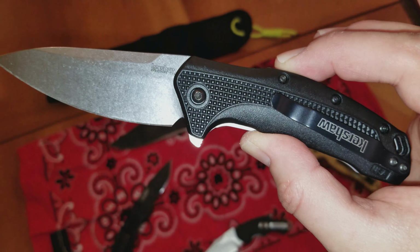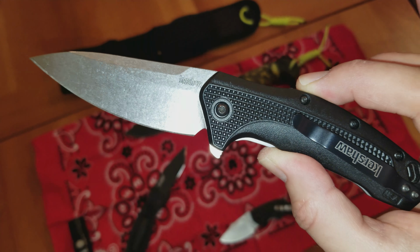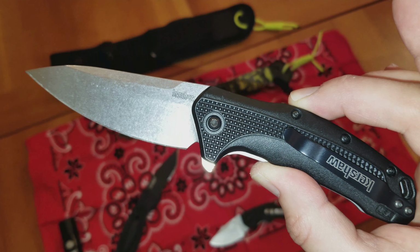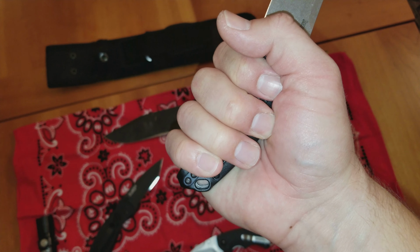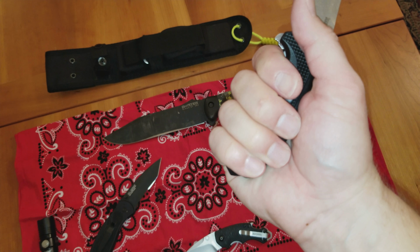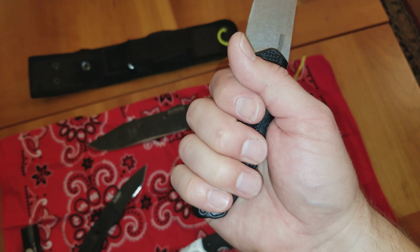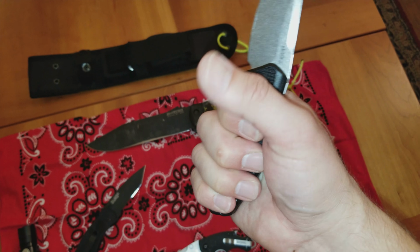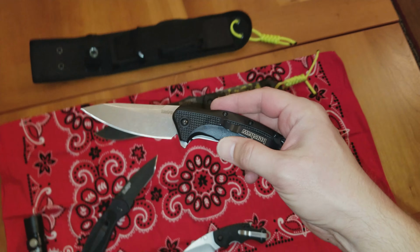So you guys all know the current workhorse is the new Kershaw Link. This thing, it's not a new knife. It's new to me. I just got it. I love the feel of this knife. It's the hand feel that really impresses me with this thing. If the handle were any smaller, it wouldn't feel right. It'd be like a 3-finger knife. This thing is just so comfortable.